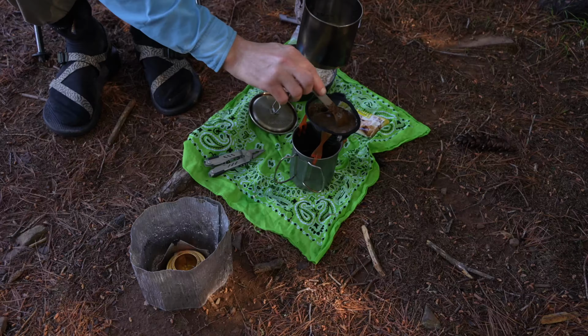Good morning. Last night there was a very serious rainstorm accompanied by thunder and lightning, but early this morning it was absolutely beautiful. It was relatively cool. There was just enough breeze to keep the mosquitoes away.